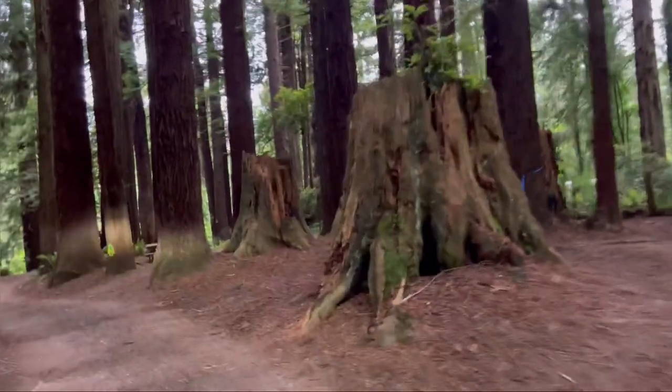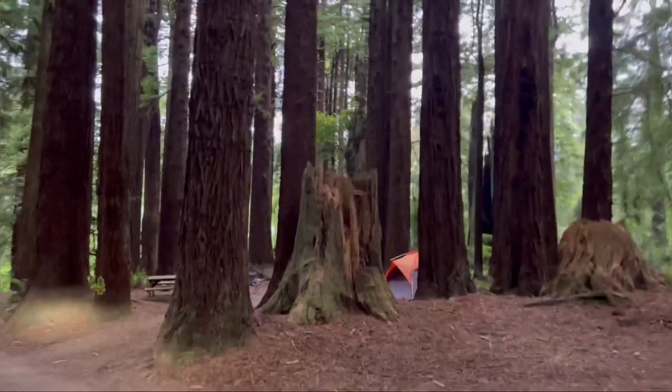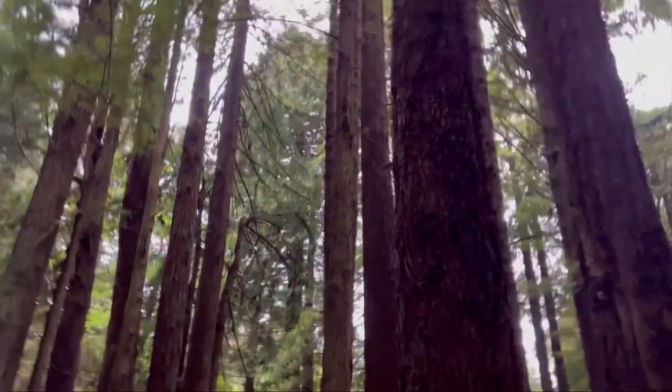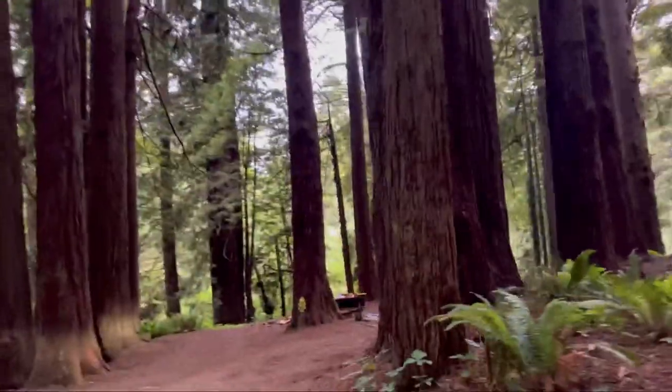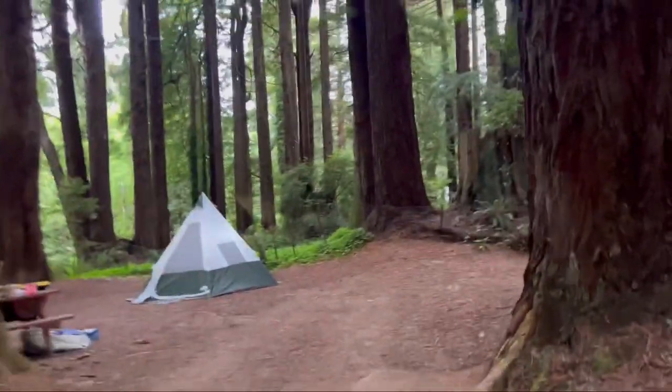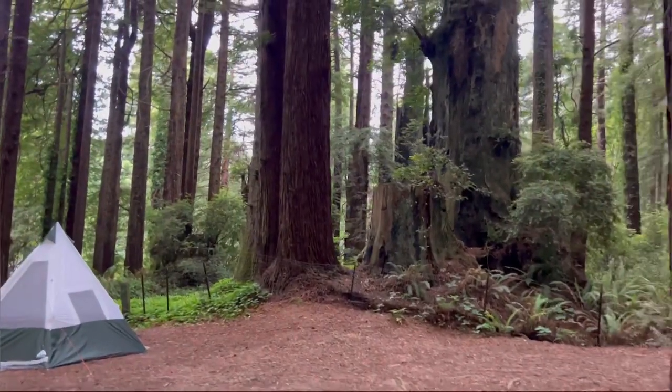You keep seeing these giant redwoods. It's real thick forest, super high trees. Everything's super shaded. And we're going to turn around back here at spot 46, kind of here on the end.